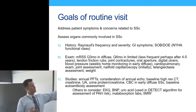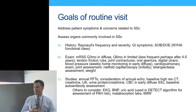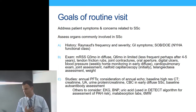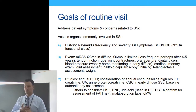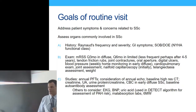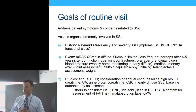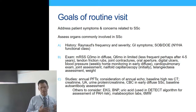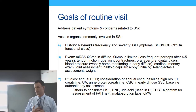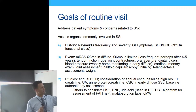Others to consider that are probably even more controversial, so we know even less about, would be an EKG. Some people would say that that's important just to assess if there's any baseline cardiac defects. I say it's controversial because it's not known, unlike myocarditis that's more common in maybe systemic lupus, we don't know that it's actually an inflammatory process rather than fibrotic, and there's been no actually even good case reports of intervention with immune suppression that can help that aspect. So we certainly get it if we're going to use a pro-motility agent like domperidone, because that can be associated with cardiac problems, so we'll always get one at baseline.